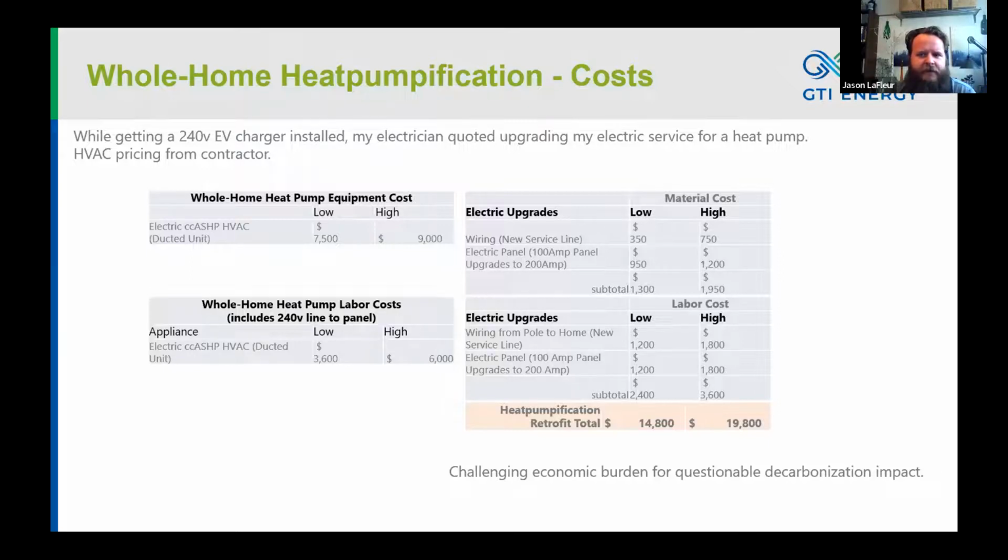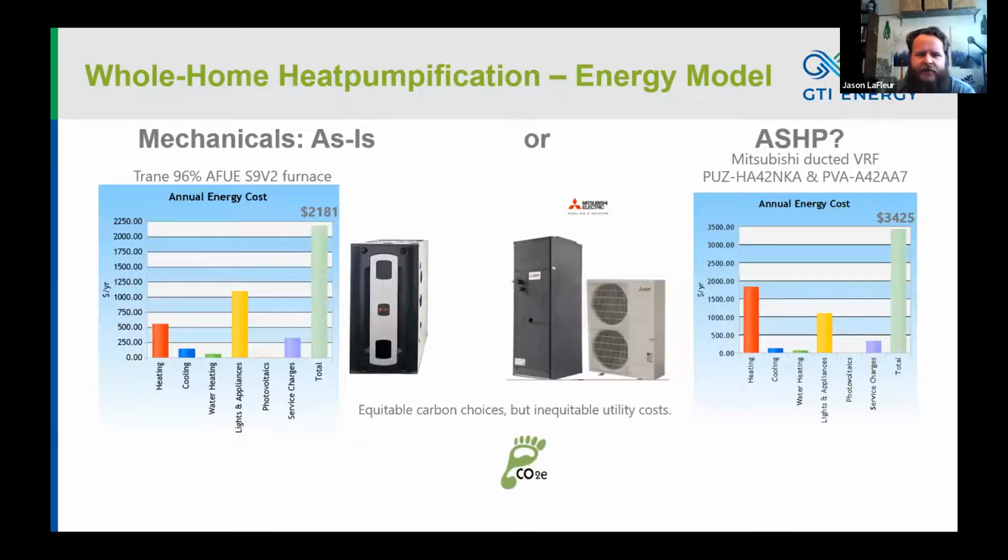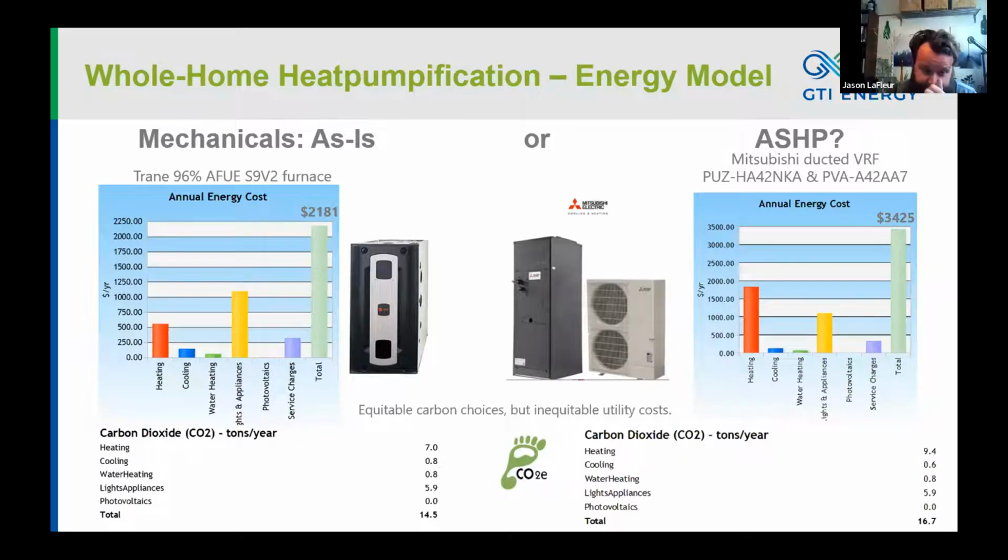So my questions were, I understand the financial side of this. What's the implications from an energy and carbon basis? So I actually did an energy model on my home using a condensing furnace that I have in there now versus a VRF from Mitsubishi, just because of the capacity needs for the house. Without improving the building envelope, it would have to be a bigger heat pump. And that has some impact on operating expenses for the system over the year. The energy modeling software I use, REM/Rate, very common residential software, also does some carbon estimating. And that was sort of an equitable result on a carbon basis.